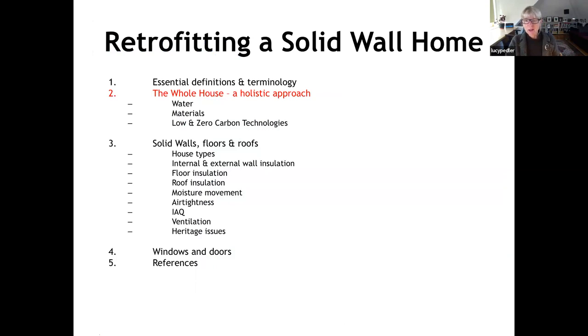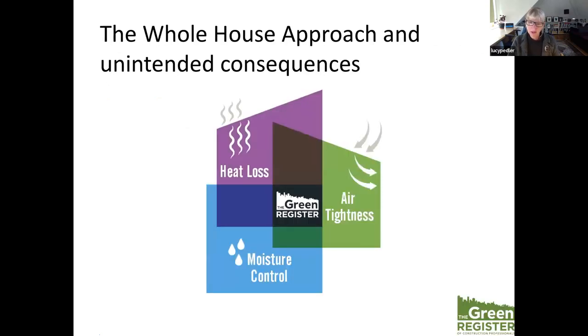So I said I was going to talk about the things I'm not going to talk about. And the only reason I'm doing this very briefly is because when we're looking at the carbon impact of a building, whether it's a house or a non-residential building, we have to have a holistic approach. It's more than just energy. So this is a graphic that we produced a while ago, and it illustrates what could be potentially unintended consequences if you don't think of your building as a whole.